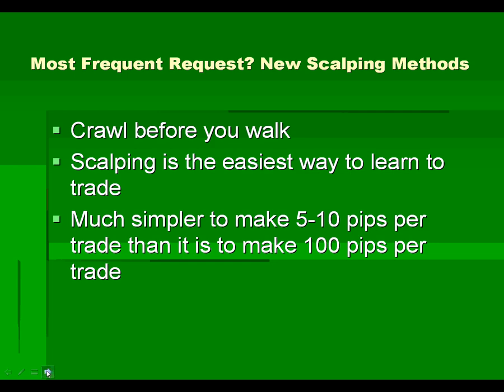And for most people, this is how you're going to learn to get your emotions under control. You're going to get used to winning. You're going to get used to losing, for that matter. It's by far the best way to learn to trade, and if you're scalping, you're only risking 5 or 10 pips on a trade in order to make 5 or 10 pips, so if you do lose, you're not taking a huge hit to your account.